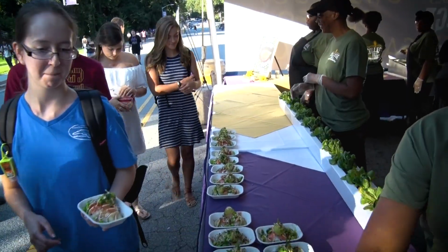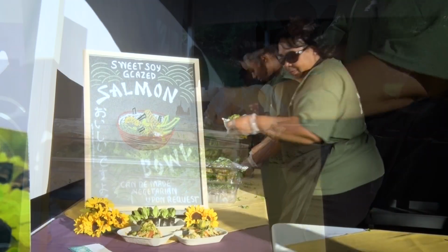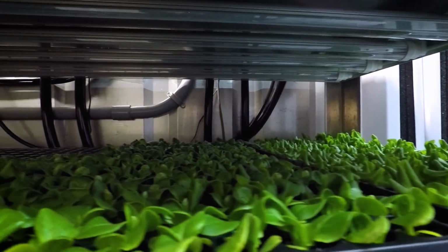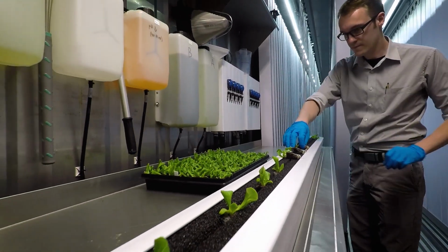The first initial crop will go to the block party. That's good lettuce. And then after that, it'll go to different dining facilities as well as catering. Currently, we have 2 varieties of lettuce, and then later on, we'll do some different varietals and maybe some herbs and flowers as well.